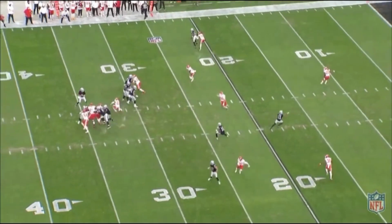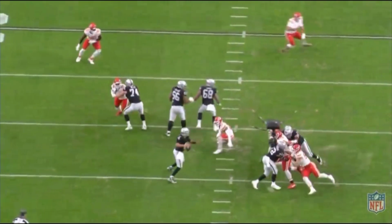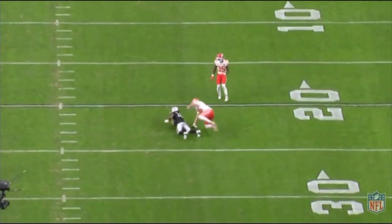He ran through his progressions. He found the open man. He made a good read, but maybe this play had a chance to be even bigger.